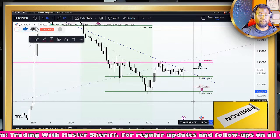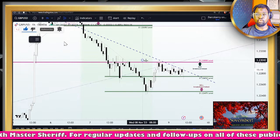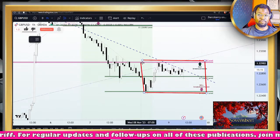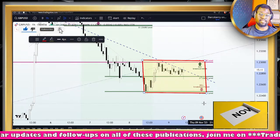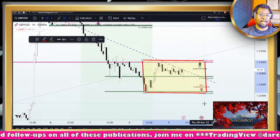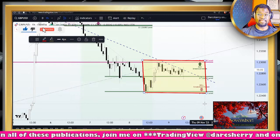So our center of focus for today is basically between the 1.23 area and of course the 1.22475, which happens to be the lowest point for this week. Let's see how the market will react around the structure. And if there's anything new that happens today, I will definitely let you know in the comment section of both my TradingView and Telegram platform.